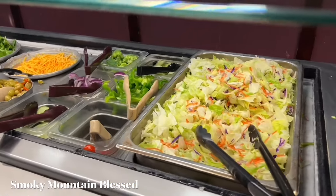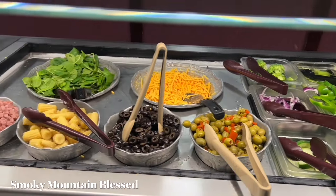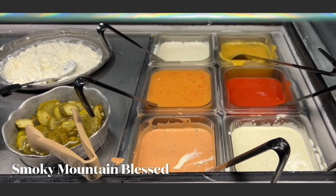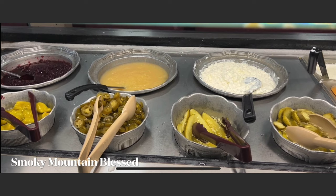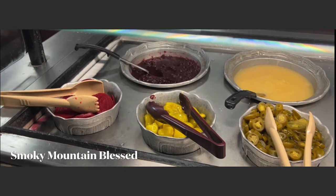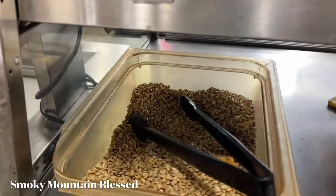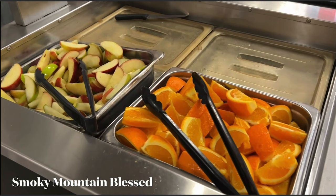There's your lettuce and your toppings for your vegetables. They got their olives and cheese and the little tiny pieces of ham. And here is a honey mustard, Catalina and ranch, blue cheese, Italian, Thousand Island, cottage cheese, and your pickles, jalapenos, banana peppers, cranberry sauce, and beets. And then here's your bacon bits and your croutons and your sesame seeds. They have some oranges and apple slices.